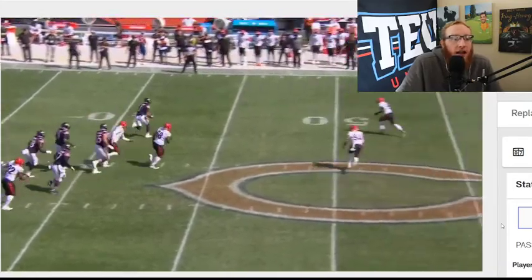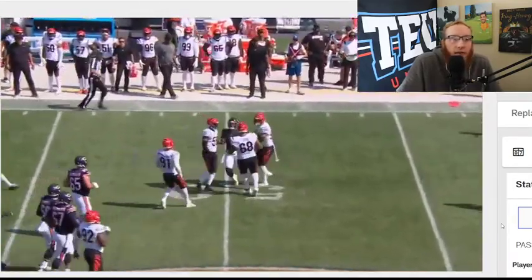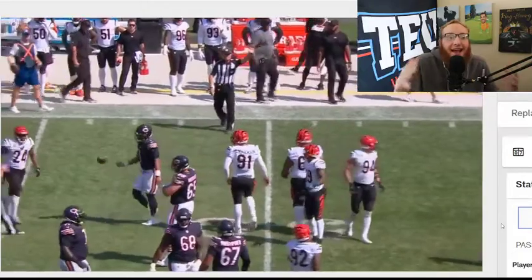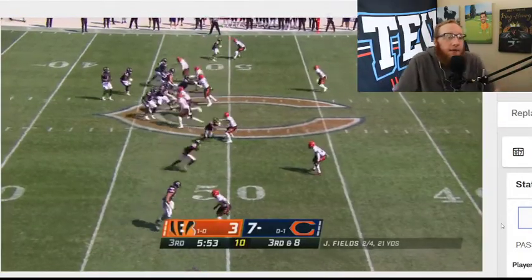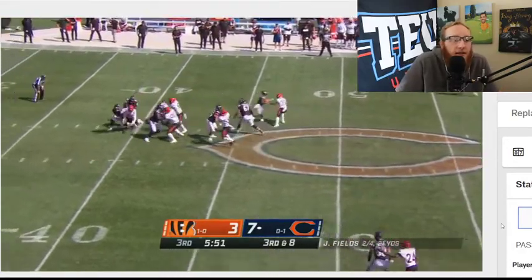Justin Fields once again going to utilize his legs, and that's what we love about Justin Fields. Andy Dalton does not have this in his kit. He does not have this in his game. Brings up 3rd and 8. Let's see what he can do here. Can he pick up this first down, keep the ball moving?